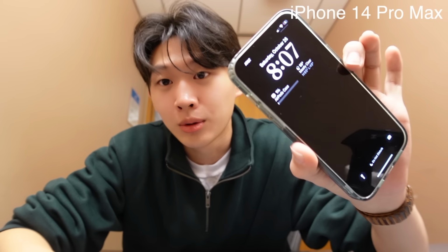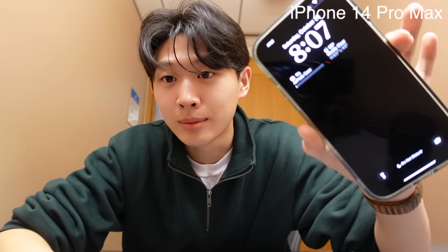Same thing with my phone. I always have it with me. This is the iPhone 14 Pro Max.